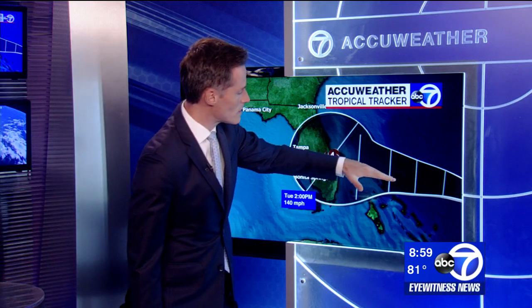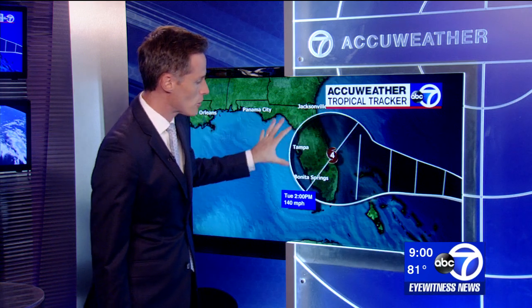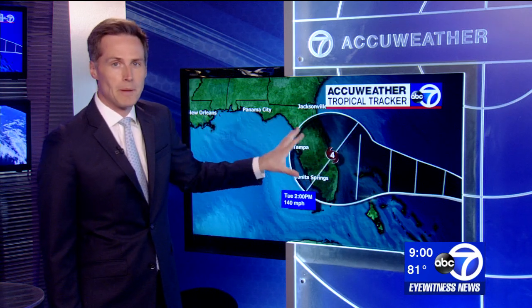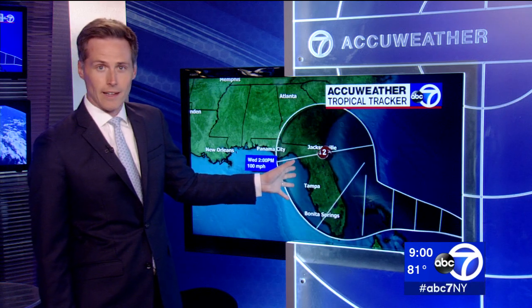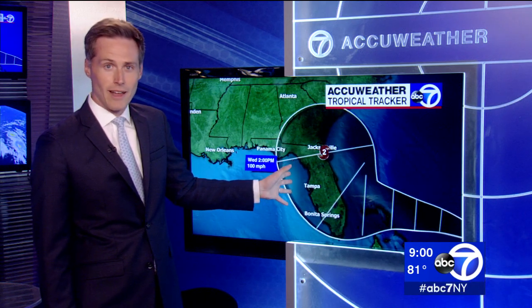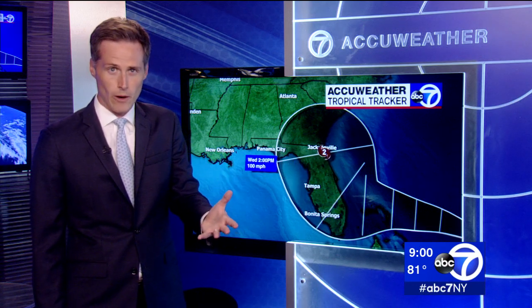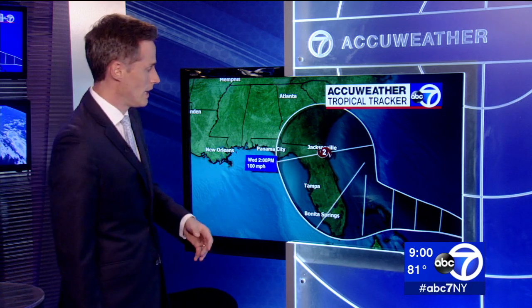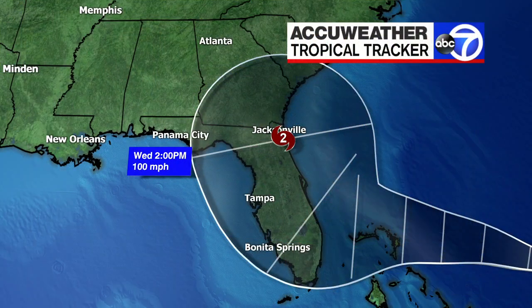So right in the center of this cone is the official National Hurricane Center forecast, but this entire shaded region is the potential track area of the storm. And I want to show you that the certainty of where it's going to actually make landfall, or if it's going to make landfall, has not really increased during the past 24 hours. The confidence has not increased in terms of where this is going to go after it gets off of the east coast of Florida. One thing we're very sure of, though, it's going to make that northward turn. The question is, when does that happen?